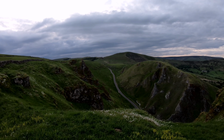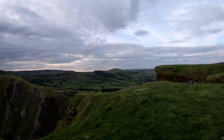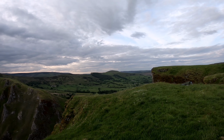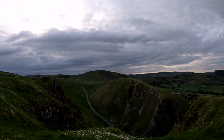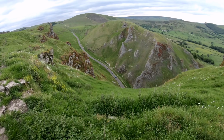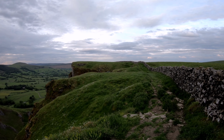So down below me we've got the infamous Winnats Pass. Over there we've got the Great Ridge separated by the Hope Valley and Mam Tor in the centre. Have a little bit of a wander around and show you some of the views. You can barely see the bivvy in the centre there.